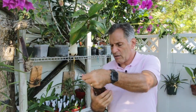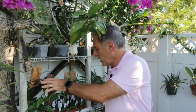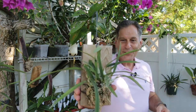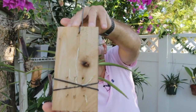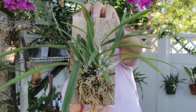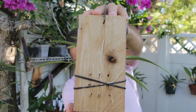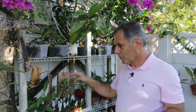These are plants from that same first batch, and they're doing well. Here's another one that's doing pretty well. I got a lot of these, and what happens is they grow well. I drill holes in the board, and as you can see, the roots grow through. They grow on the surface of the board in the front, and they grow through the holes and into the back, through the back of the board. So they'll completely envelop the board with their roots.